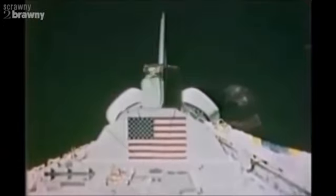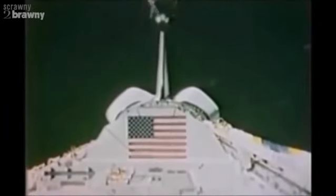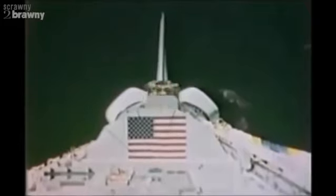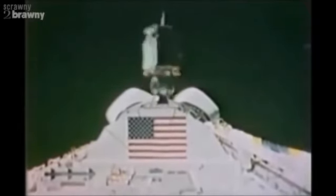Here's a picture of the insect actually being deployed from the spacecraft. Did you see it in the background? There was a guy in the background, man. I'm not kidding you. You can't deny that that's someone in the background. There's a guy moving in the background.